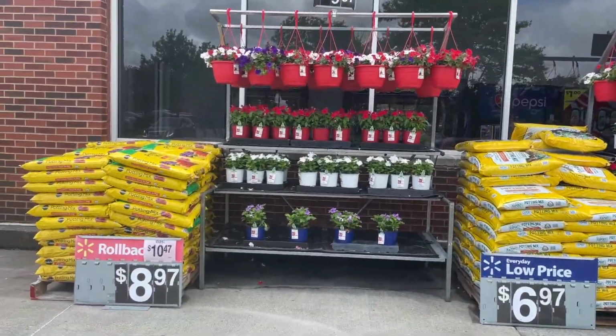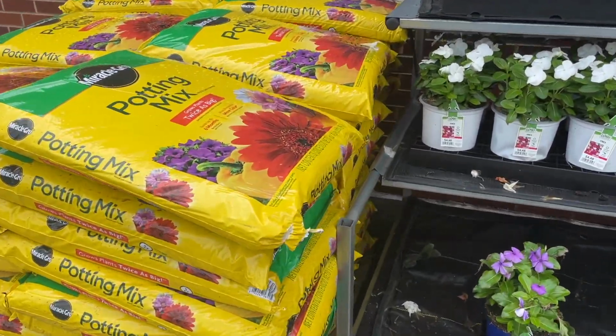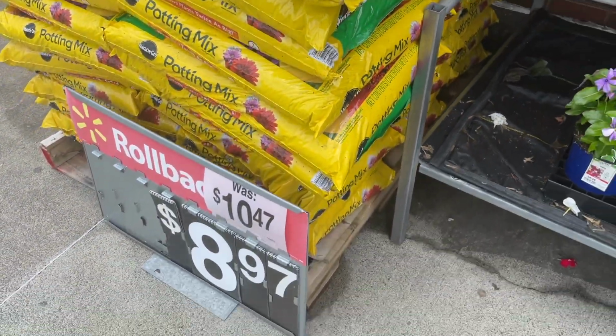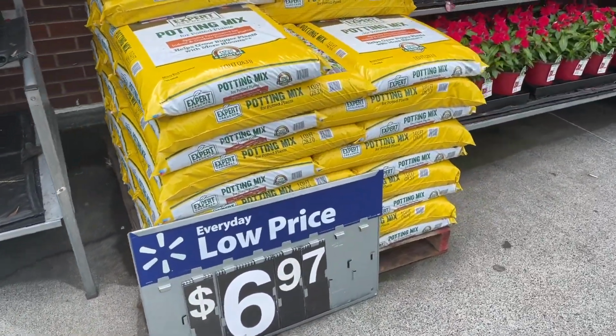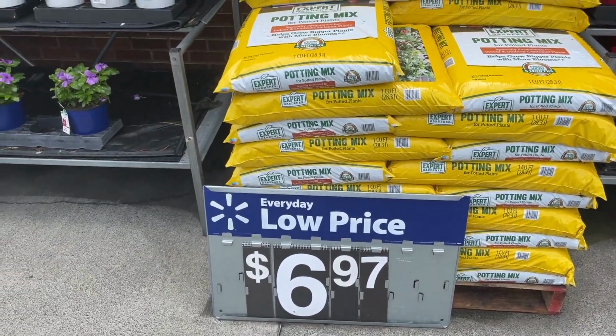Okay, so it seems like they have potting soil. This is the Miracle Grow, and this looks like the 1 cubic foot. So it's on rollback for $8.97. I wonder how much a 2 cubic foot is. This is the Walmart brand, or Expert Gardener, $6.97.